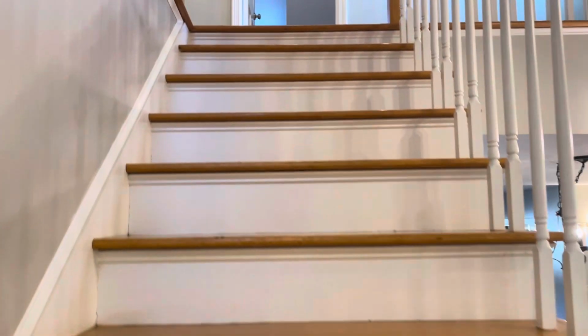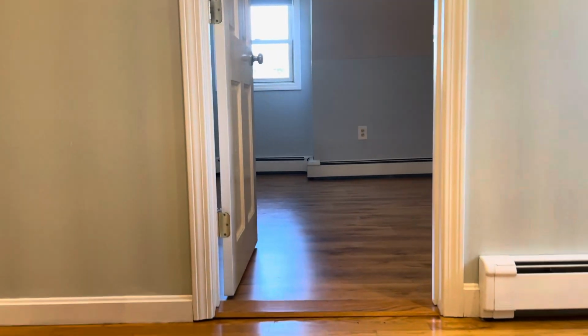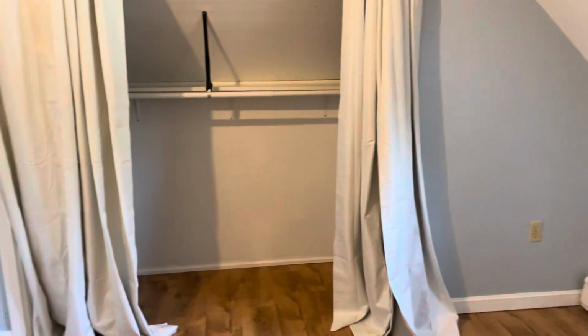We'll make our way upstairs. Before we go into the last bedroom, you got a nice little area here for second living room. You got mini splits throughout, keeping the house nice and cool. And then you got bedroom number 3 here, big enough for a queen, possibly a king set, closet space.